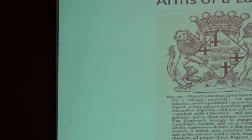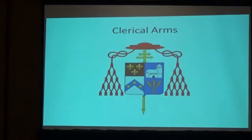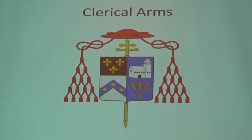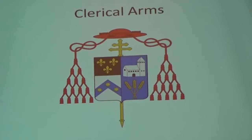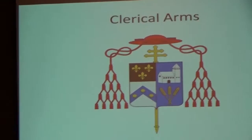Clerical arms, they get difference. Usually when a priest gets arms, because they weren't supposed to go to battle, they would get a hat, and this is probably a Monsignor, because the number of tassels has something to do with what rank they are. It could be a bishop, I'm not sure, but they have a clerical cap, they call it, with the tassels. If they're just a priest, they might have two or three tassels. And if they're a higher rank, like a canon, they might get more tassels. The black, and then the Monsignors or bishops get the red. Okay, next slide.